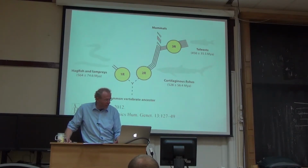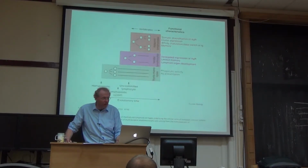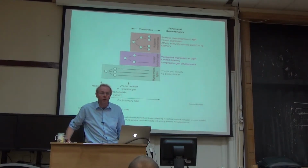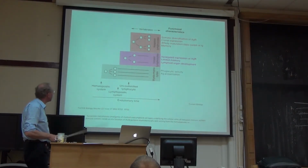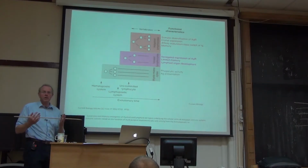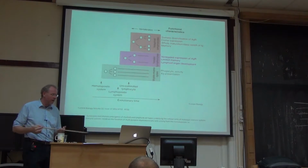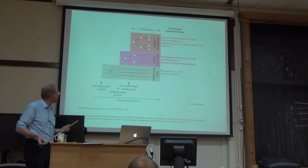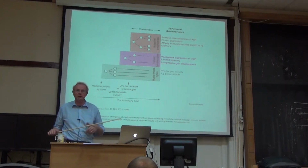Now, having alerted you to this potential problem of genome evolution, let's come to a summary of what we have discussed of immune systems in various stages of chordate evolution. So one of the most important innovations, of course, and that goes far back more than the chordates, is the invention of a hematopoietic system that exists in insects and so forth.